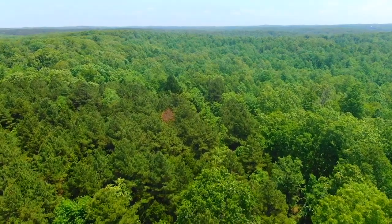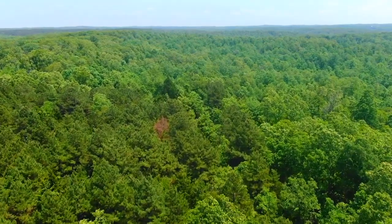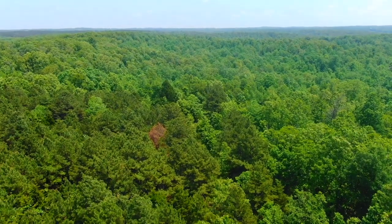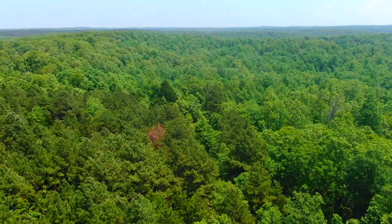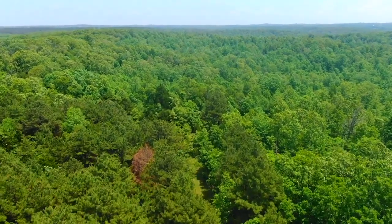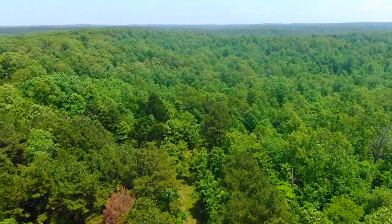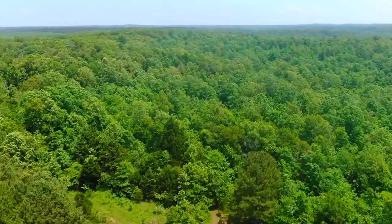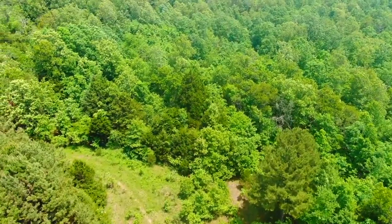And then there is actually kind of a natural clearing once we get to the east side, if we see that. I'm not sure if we will see that actually. But look at those big pine trees. Hard to tell from the air, but you've got quite a bit of what appear to be mature pine on the property. There's another one of those trails we were mentioning. So yeah, that's the natural clearing that I spoke of.